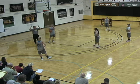We can also have you screen. Now you slip to the basket. If we throw it there and you ever feel like, you know what, I can't catch it in the post, then you can just go ahead and step out. If you step out and you see that, you go ahead and back screen or flex screen. Good. Questions on any of that movement?